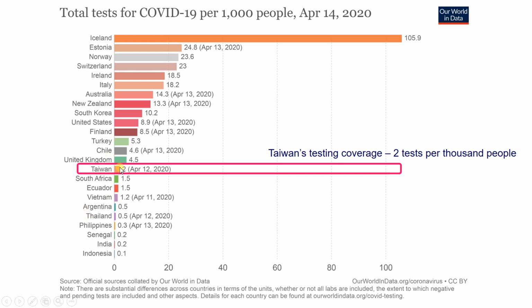But why does Taiwan have only 2 per 1,000 coverage? There are 2 reasons. One reason is our resources are not so much, but we still do a lot of testing. The other major reason is our confirmed cases are very low. We had only tens in February, and now only 300 confirmed cases so far, mostly imported. So their contact history is very few. So our testing coverage is not so high, but we still have done up to 40,000 cases of testing.